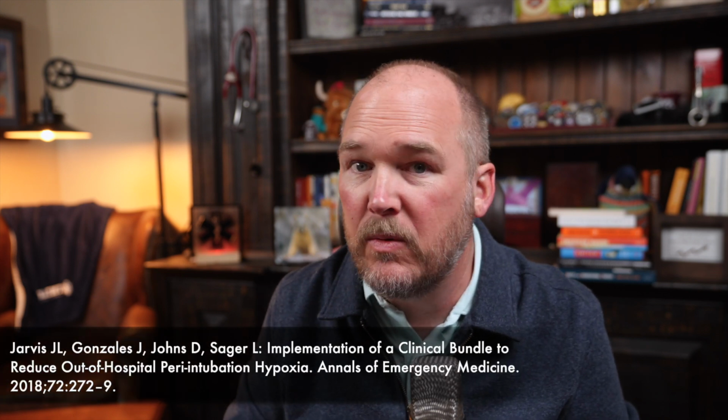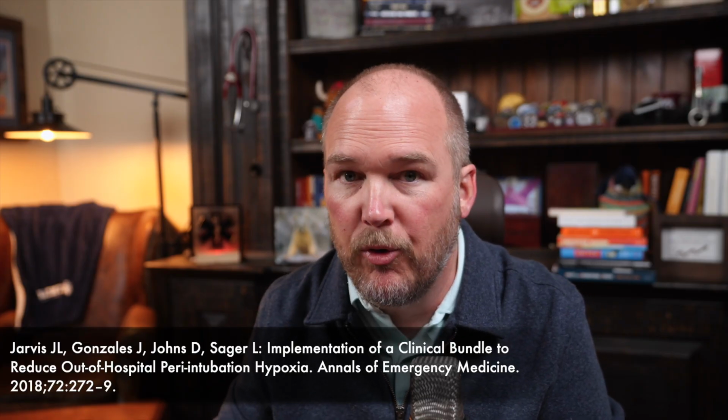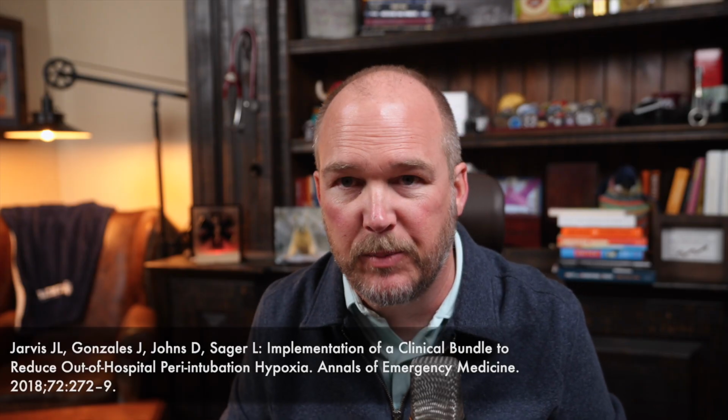We used a BVM with PEEP over a nasal cannula, forming a tight seal using a 2-handed grip and no assisted ventilation, as long as the patient continued to spontaneously breathe with adequate tidal volume. Now, we got results similar to what was found in PREOXI with improvement over face mask approach. In fact, we found a 40% decrease in peri-intubation hypoxemia.